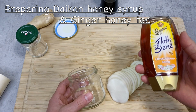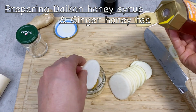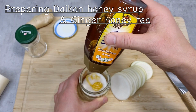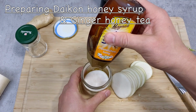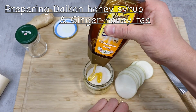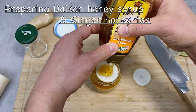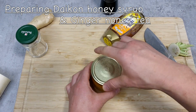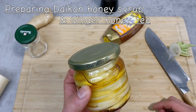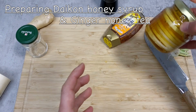I'm gonna put this in the container with the honey. So I'm just gonna put in the honey, and a slice of daikon radish, another layer of honey, radish, layer of honey. Just like this. I'm gonna let this sit for like 5 days or so and let the honey soak out the liquid from the daikon radish.